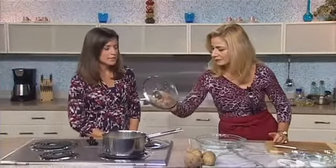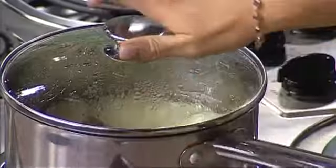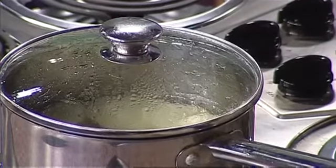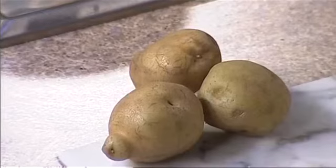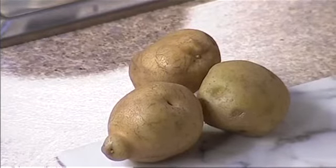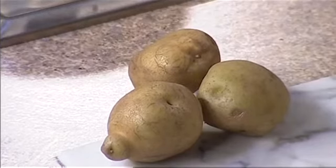What type of potatoes do you use? Oh, these are all-purpose potatoes. It's a great question. Don't use golden potatoes because they're going to be mushy. For this purpose, the best to use is either all-purpose or Idaho potatoes. Okay, great. And in fact, I'm going to show you how to take the skin off.